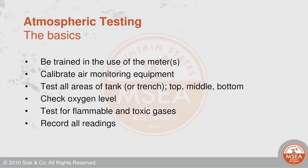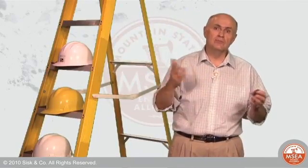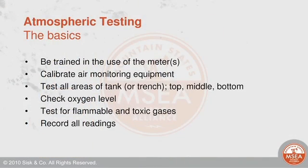Sometimes they're going to be low. Sometimes they're going to be mid-range. Sometimes they're going to be high. When you go in and start to disturb things, you can get enough air currents in there that you mix that up. So when you do air monitoring, sample low, sample mid-range, sample high to make sure you know what you have. You want to test for oxygen first, then test for flammable gases, and then the toxics.